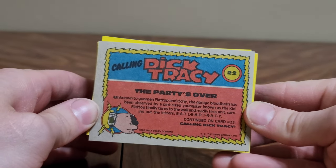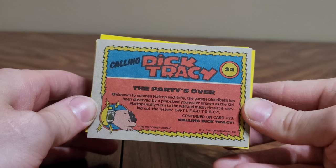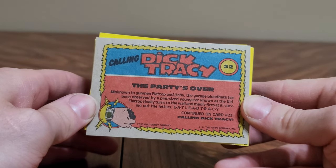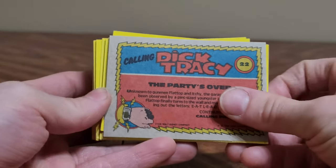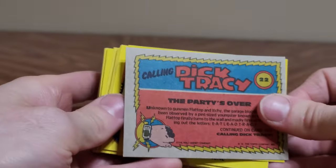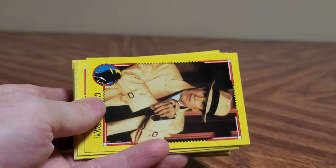Firing up the communication watch. Call Dick. Oh yeah, they did do that at the scene. They cheesily shot a bunch of words out. Eat lead, Tracy. Yeah, that's Flat Top shot it into the wall. With a Tommy gun. I'd like to see anyone actually do that in real life. We saw it in the movie. Are you saying that wasn't real life?